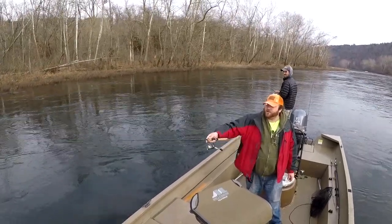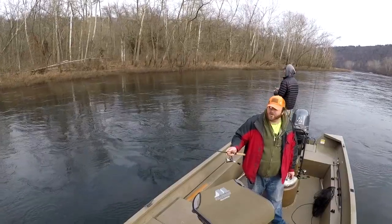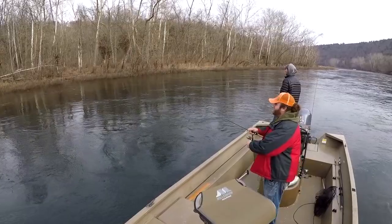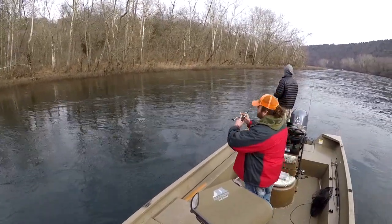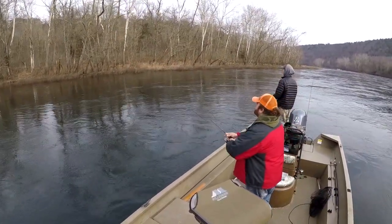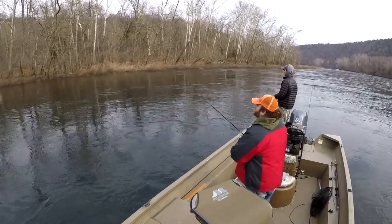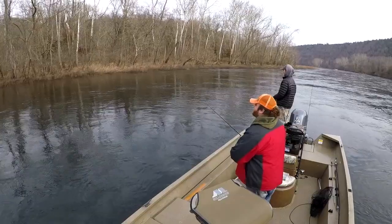Got some fish jumping up there in that slack water. Did you? Alright. Whoa. Drag it out of me. Make it look natural dragging it out of there.